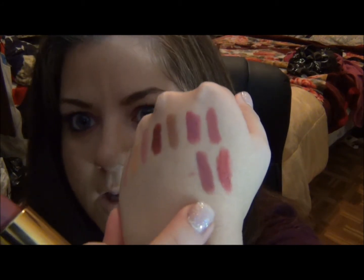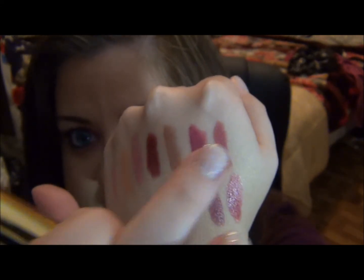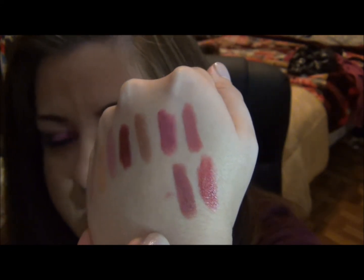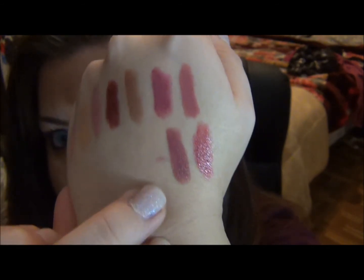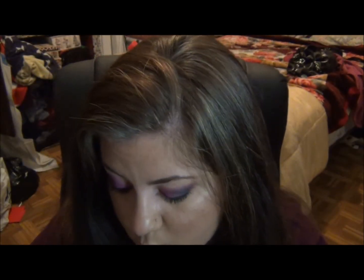And that is the swatch right there. As you can see, I have a lot of the same colors going on right here. I definitely enjoy my mauvey rose colors in the winter and fall. Like I said, the creams are really moisturizing for your lips. You don't feel like they are drying out your lips.